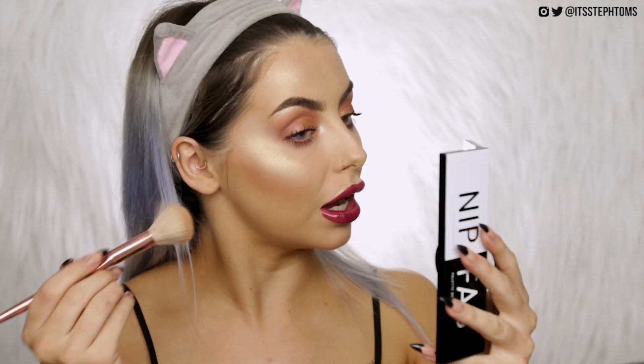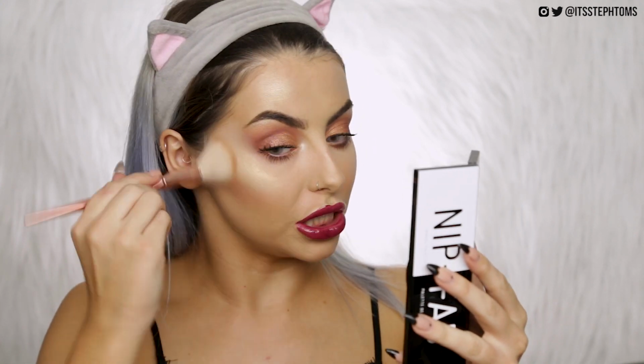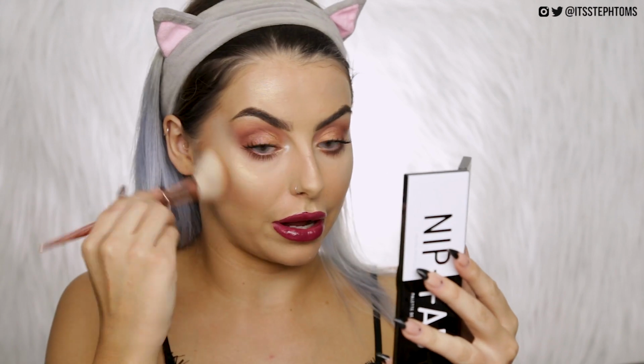I'm just going to fill in the arches of my brow. Ooh, that worked well. Then I'm going to take this Nip and Fab contouring palette, and I'm going to take a little angle brush, and I'm going to give myself some cheekbones, because right now I don't have any of them. Just try and match my body a little bit. All right, boom, take off the headband.